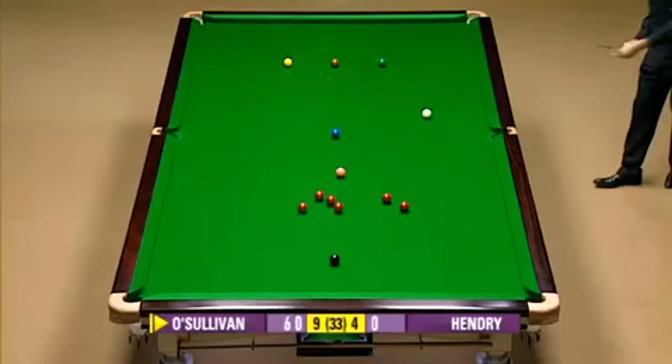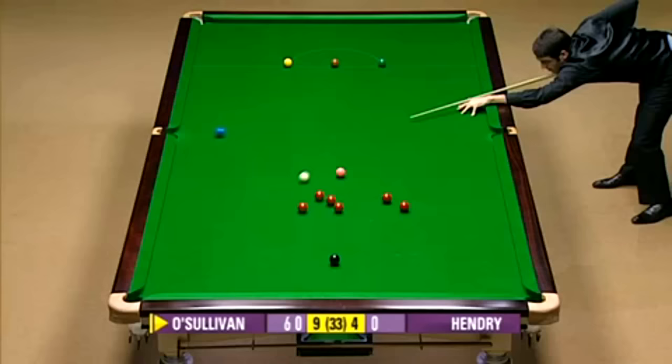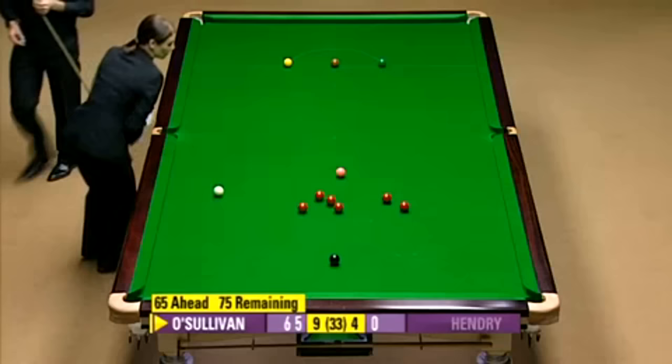Not perfect on the blue, so he could possibly play a little cannon here just to hold the cue ball. He'd like to be able to run by the pack if he can off two cushions. And he could run by off two cushions, and he's perfect. I wasn't sure whether that shot was on. Could be a frame winner. That was beautifully played. Could be back-to-back centuries.